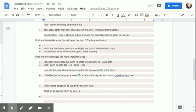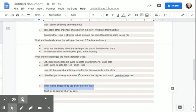And that's the very last thing we're going to talk about: what theme or lesson do you think this story has? We could all probably have our own ideas, but I think it's pretty safe to say that the theme of Little Red Riding Hood is maybe about trust, that you need to be careful who you trust, or that people aren't always who they appear to be. Those are just some questions that when you go through any story, if you can answer them and formulate a good idea, it will help set you up for success when you start answering questions.